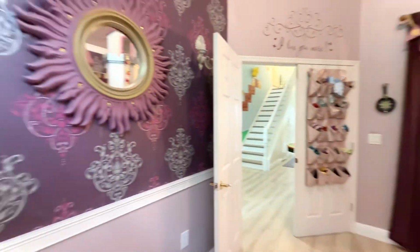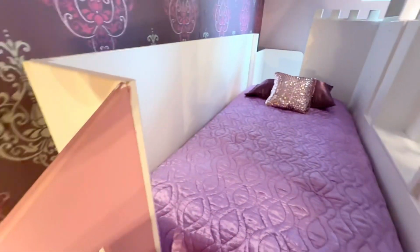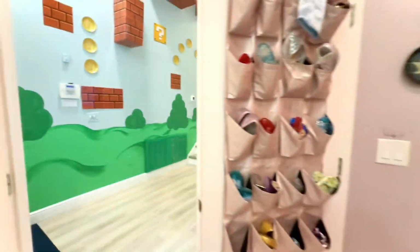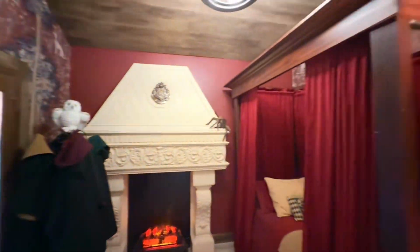And so cute. This room is full of toys and dolls and Barbies, shoes and accessories, cosplay gowns, gorgeous gowns sized infant to extra large adults, maybe even something for Prince Charming. And then back through the hall into the Hogwarts Castle bedroom.